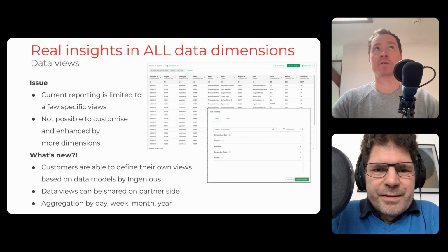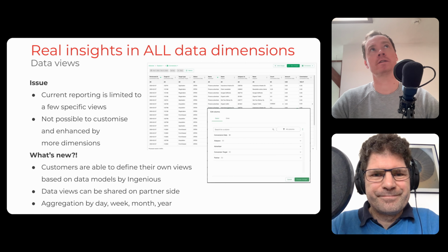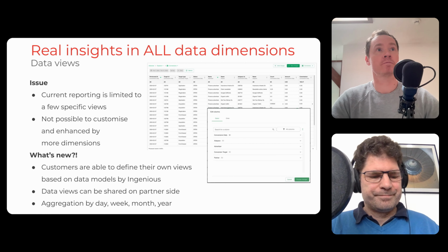We are speaking about our current, more or less restricted and static reporting, and how we would like to come to a new, more flexible and modern reporting that allows your own perspectives. We're coming from our current data structures, restricted to conversions and views and clicks. And in the last months, we have been thinking about how we can bring this to our clients in a way that we can have multiple flexible views.